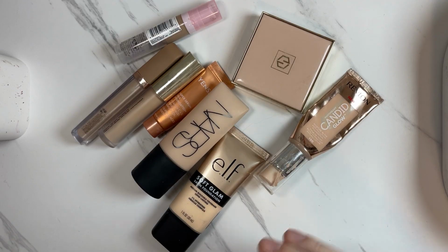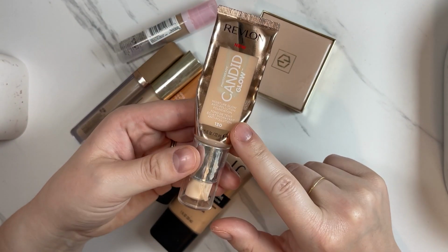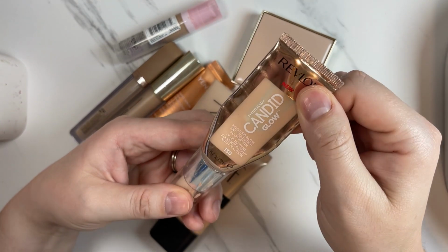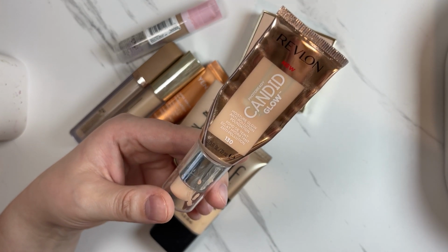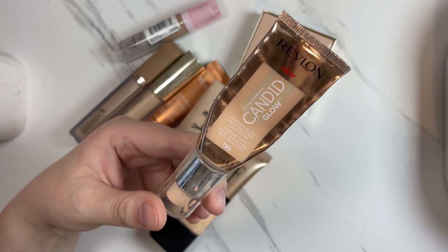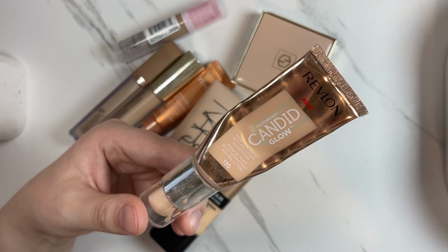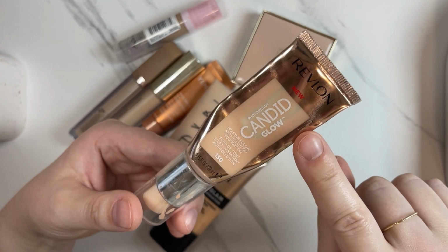Okay, so now it's the start of my complexion products. I had a lot of complexion products this month. So this one was a rollover from June. I really thought I could use it all, and I didn't. And I'm contemplating if I should continue to try to use it, like make it a goal of mine. I do think I have like 3 foundations already. Okay, I think I'm going to roll this into August as well because I'm really going to try to finish it because I love finishing a foundation. It's just so satisfying. But this is the Revlon Photo Ready Candid Glow.